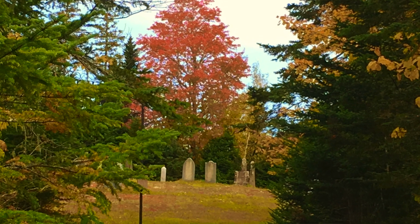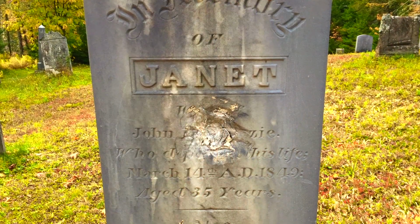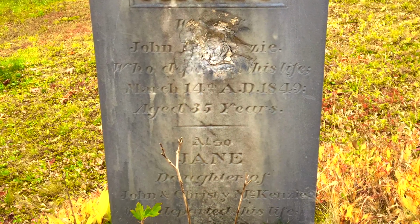We found a little cemetery that was up there, the Dalhousie Cemetery. Grave markers there from 1823 to like 1884. I mean, it's well groomed, so it's obviously maintained. It's in the middle of practically nowhere.